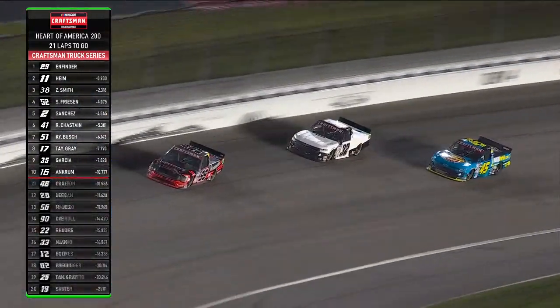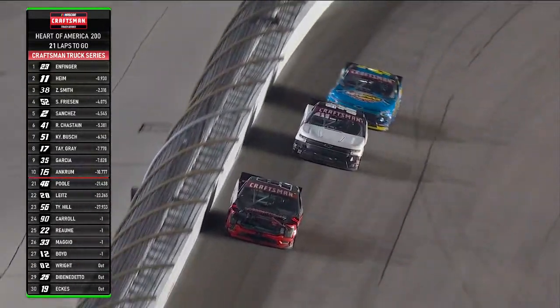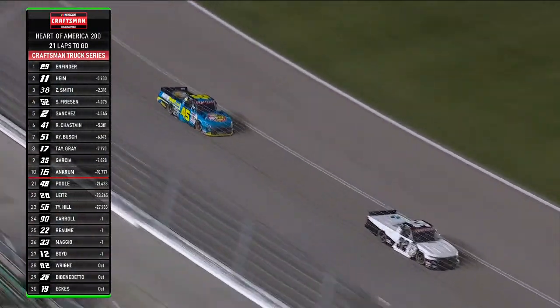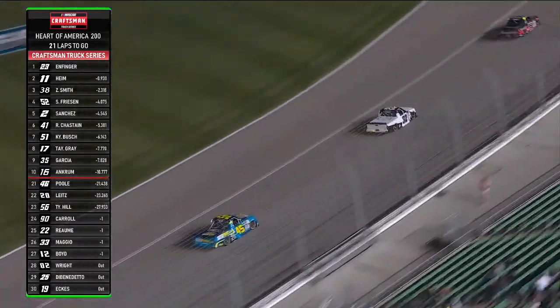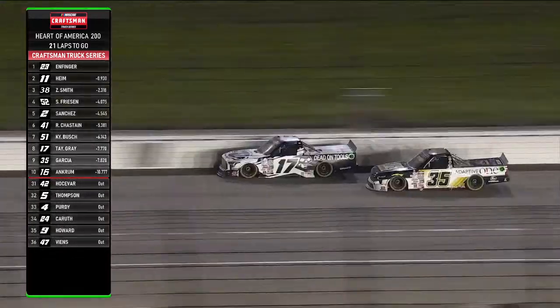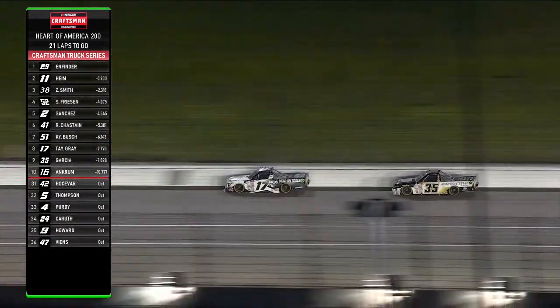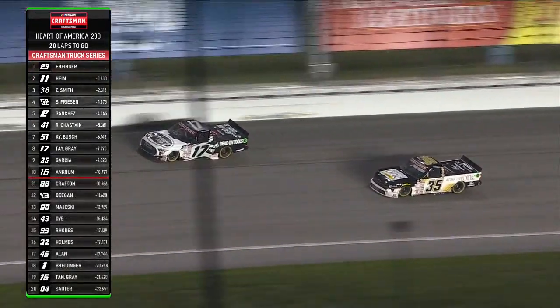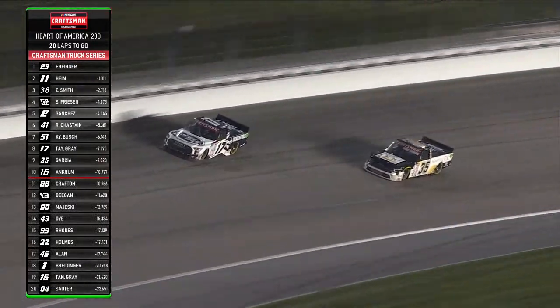These two aren't done yet. The 32 is Brett Holmes. He's 16th. Lawless Allen, 17th right now in the 45. And right behind them, Tony Breidinger. She's 18th, doing a nice job. Real good in her debut. Yeah. Jake Garcia wanting more.